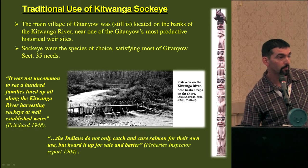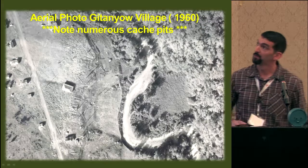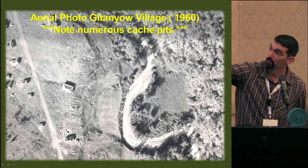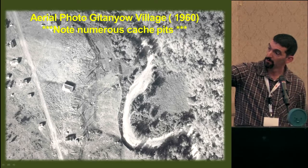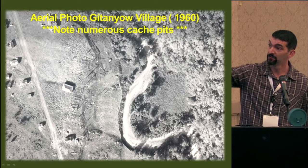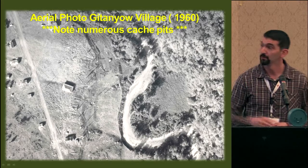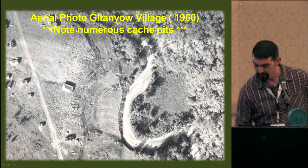1904, another report from a fisheries inspector. This is one of my favorite photos. It was taken in 1960, so it's an aerial photo of the village. You can see the river in the middle of the photo. You can see totem poles and then a carving shed. But if you look all around the totem poles, it looks like Swiss cheese, or bombs have been dropped there. These are actually caches where the First Nations used to bury their sockeye salmon and keep it for the winter. So more evidence that it was a big fishery at the time.